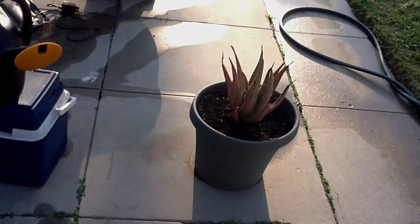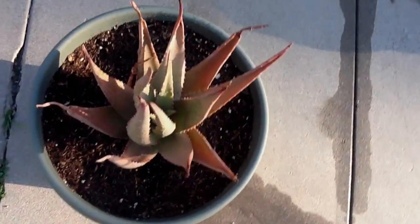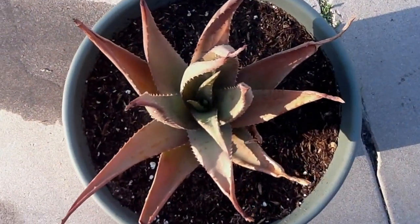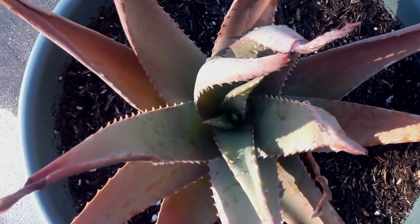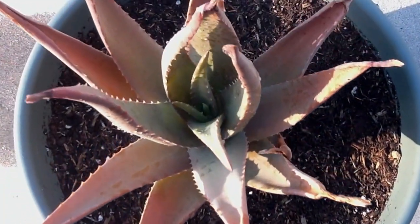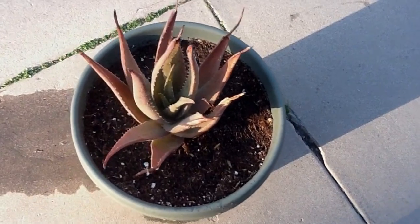I transplanted my aloe vera, and aloe is looking happier. It's spreading his arms out. I'm in the light. And it's bringing some new leafage. And the outer leaves are becoming green from the bottom. So, yeah, aloe is happy.